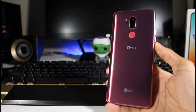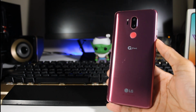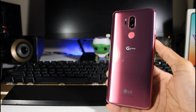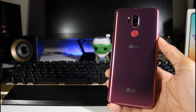What is up, guys? Today we're going to be talking about 5 reasons why you should pick up the LG G7 as maybe your phone for 2020. If you're on a budget for a phone under $200, this is a really good pickup. I was able to get this one actually on eBay. I bid on it, and it's in pretty decent condition. It's not too beat up. So let's go ahead and get started.